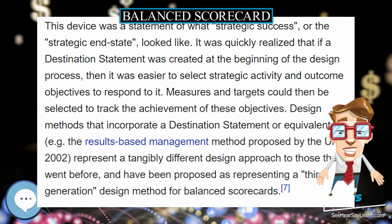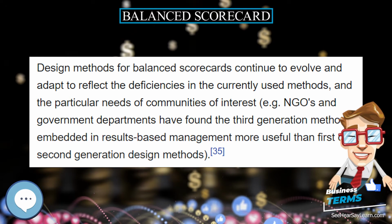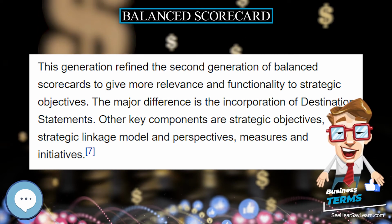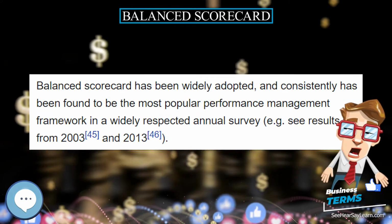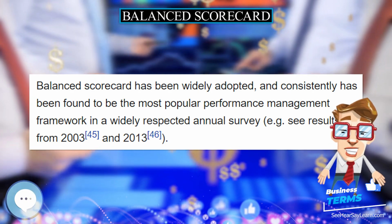This device was a statement of what strategic success, or the strategic end state, looked like. It was quickly realized that if a destination statement was created at the beginning of the design process, then it was easier to select strategic activity and outcome objectives to respond to it. Measures and targets could then be selected to track the achievement of these objectives.